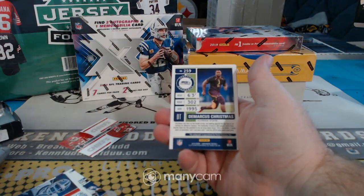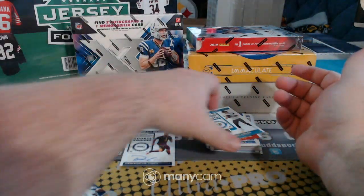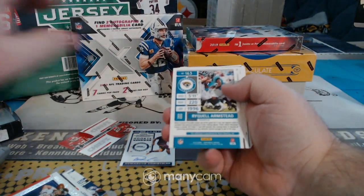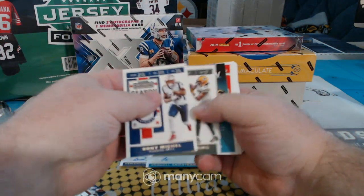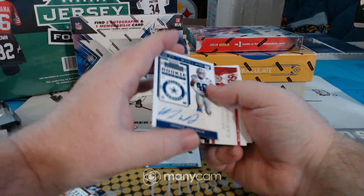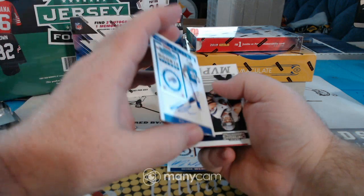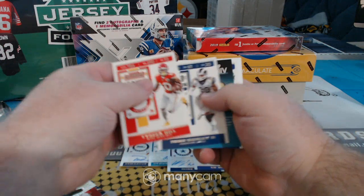First autograph, DeMarcus Christmas for the Seattle Sea Chickens. Second autograph, Raquel Armstead for the Jaguars. Insert. Autograph number 3, Mike Weber for the Cowboys. Ed Oliver for the Buffalo Soldiers. We still got our on-card autograph.